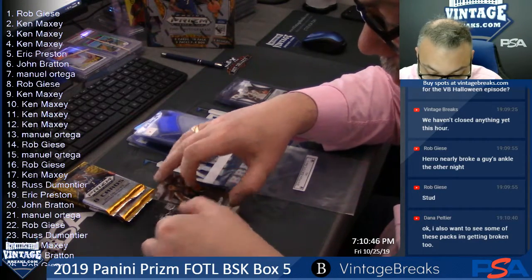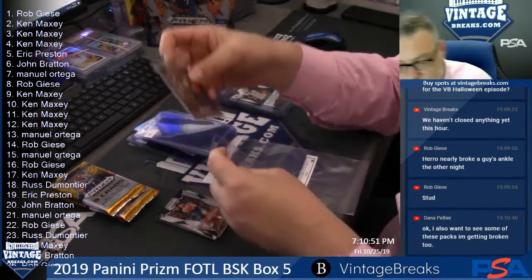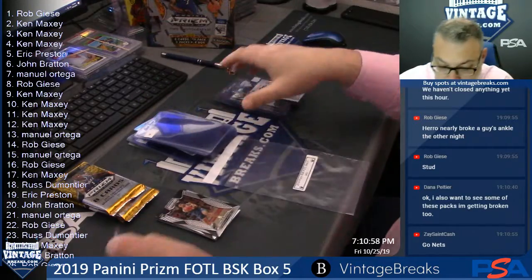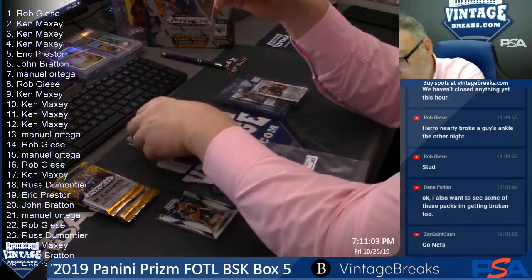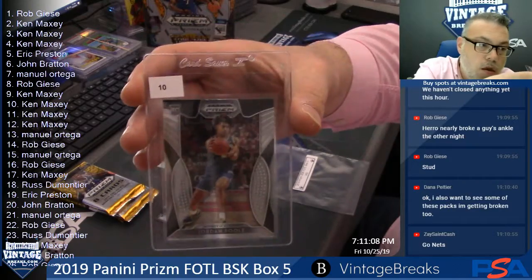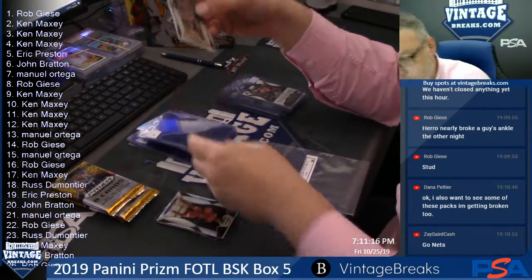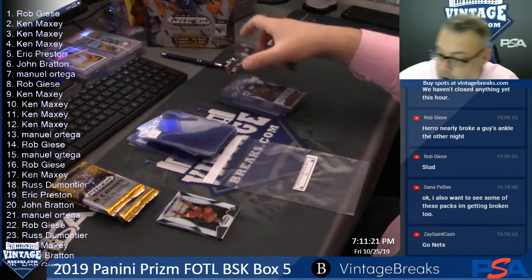Here's Chuna Oki. Spot 9. Yes, sir. Jordan Poole. Spot 10. For Ken. Brandon Clark, Silver Prizm, 11. All right, Ken, you got spot 12.